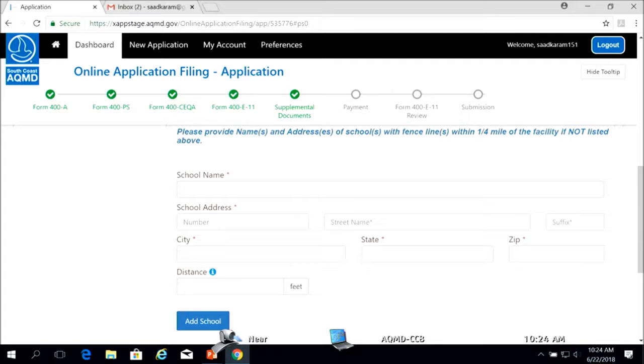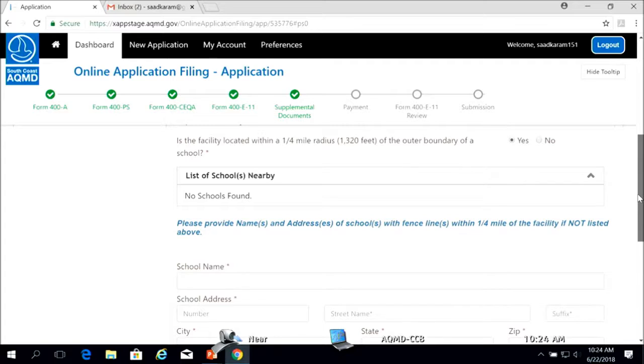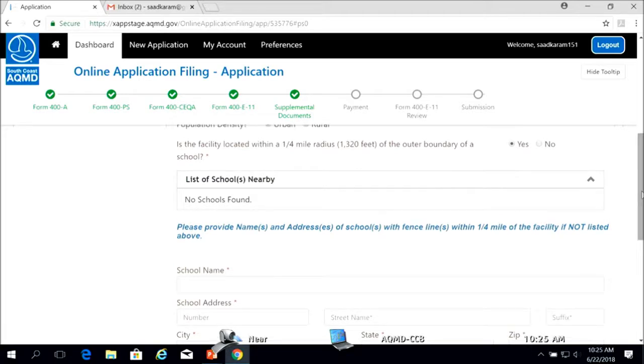It's been consistent. Of course, no system is perfect, and this is why we ask the question. In the event the program doesn't identify a school, but you know that there is a school, it gives you the opportunity to list that. It's very important that we are accurate here because we have to do the public notice and there are no ifs and buts, so we cannot skirt that requirement. But generally speaking, they are fairly consistent.